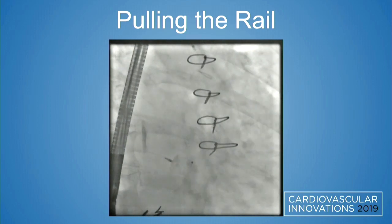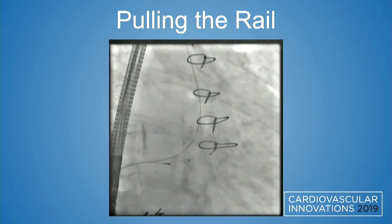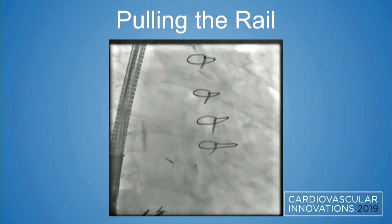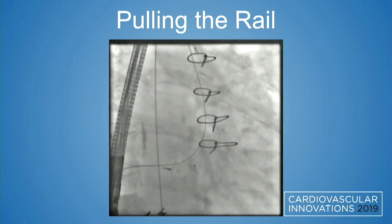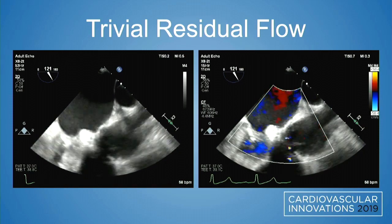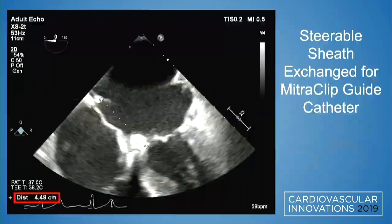So first we take out the rail, and you want to pull from the side that you snared, just so that the kinked side from where you snared doesn't potentially grab onto your disc and embolize it. And then after that, we're able to release. So our device looks nice and stable here, and on echo, there's really just limited residual flow through the fistula.